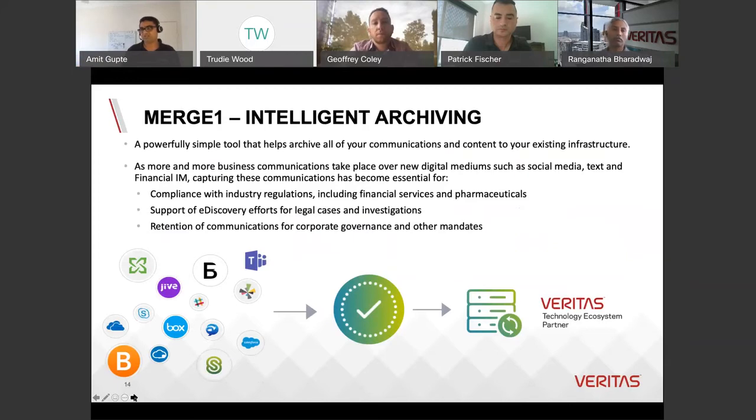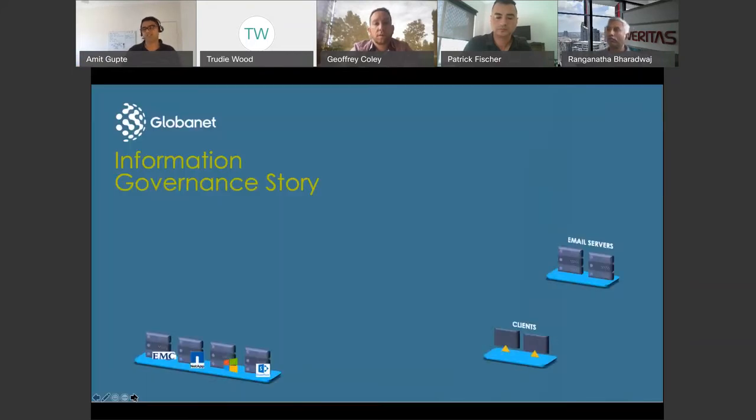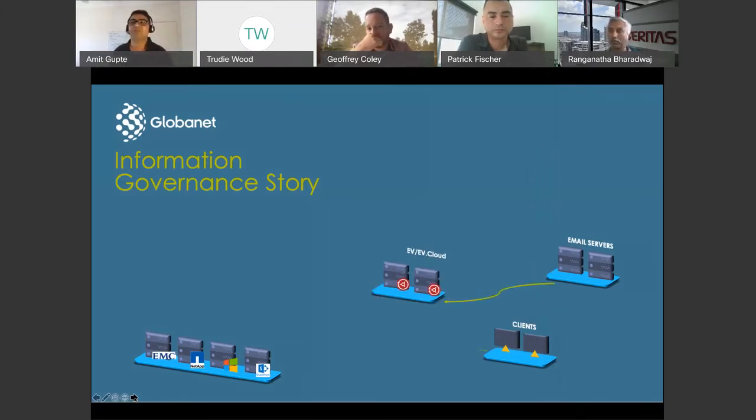So if I have to draw out what this really means, and I'm making some assumptions in terms of your awareness of Enterprise Vault, feel free to ask a question or put in a query if we need to go deeper into how Enterprise Vault in general works. But technically, I'm looking at all the content sources, which could be email servers, file system storages, as well as direct clients. And Enterprise Vault by nature is designed to archive from all of these content sources.